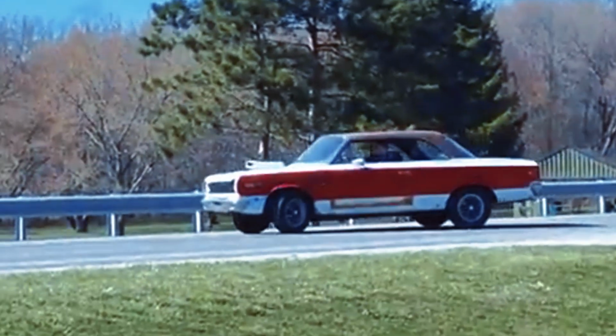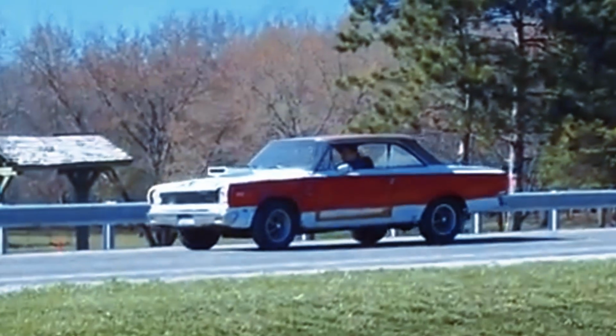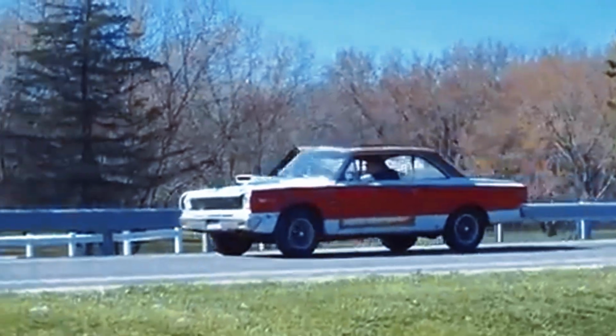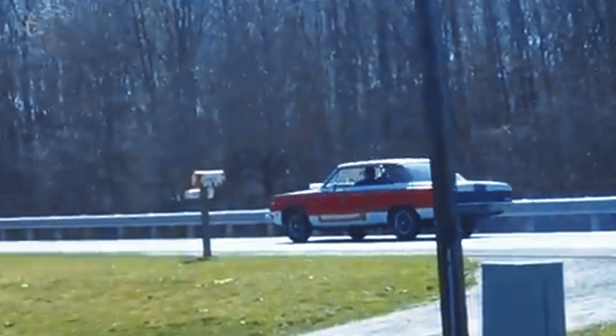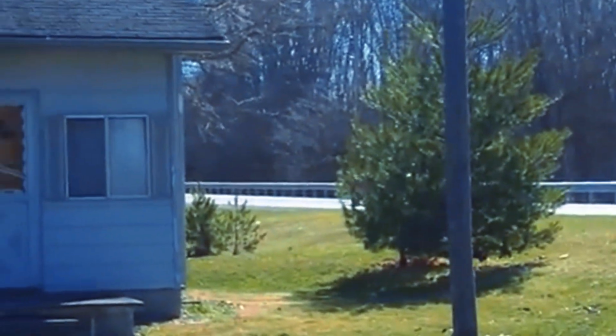Inside, the SC Rambler was bare bones, with a focus on functionality rather than luxury. The seats were simple, the dashboard was minimalistic, and the trim was basic. This was in line with the car's budget muscle car ethos.